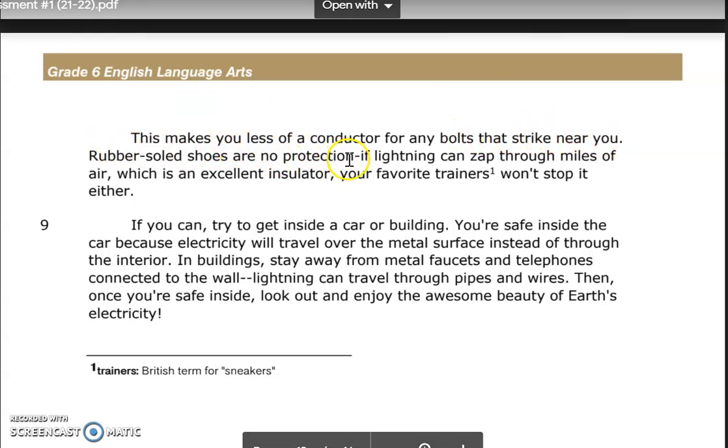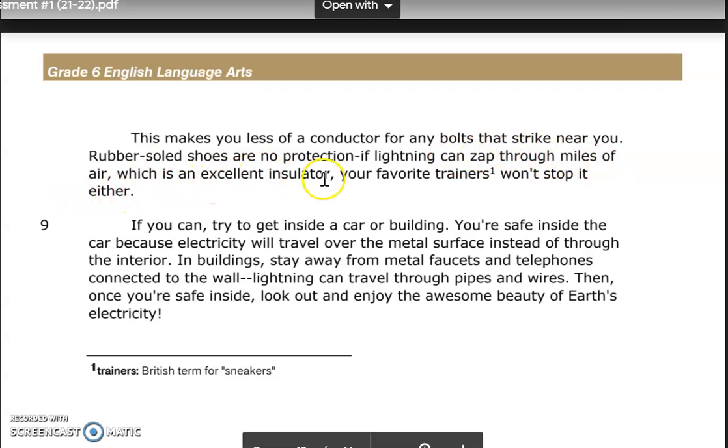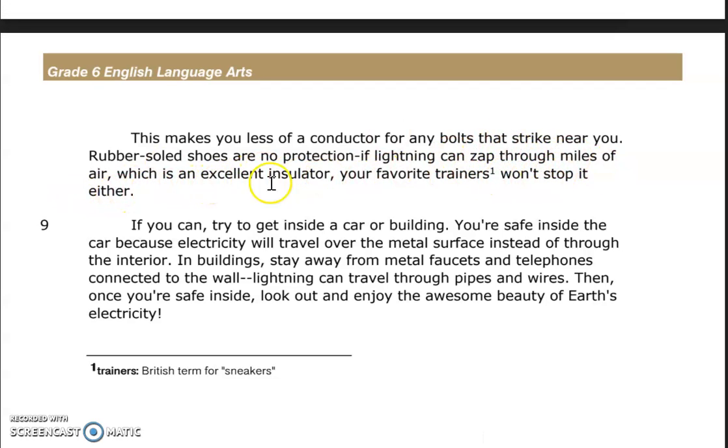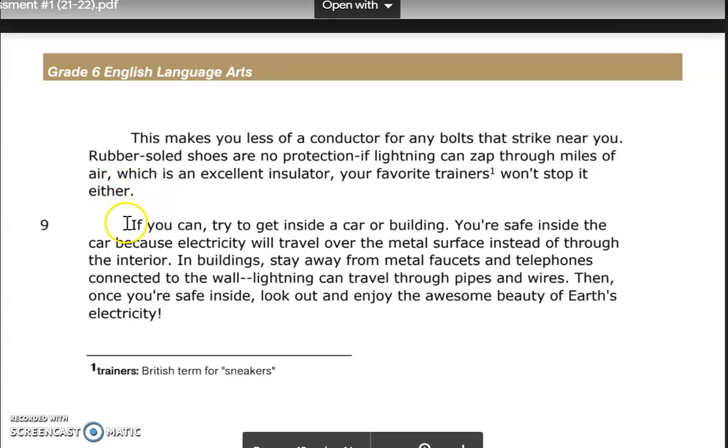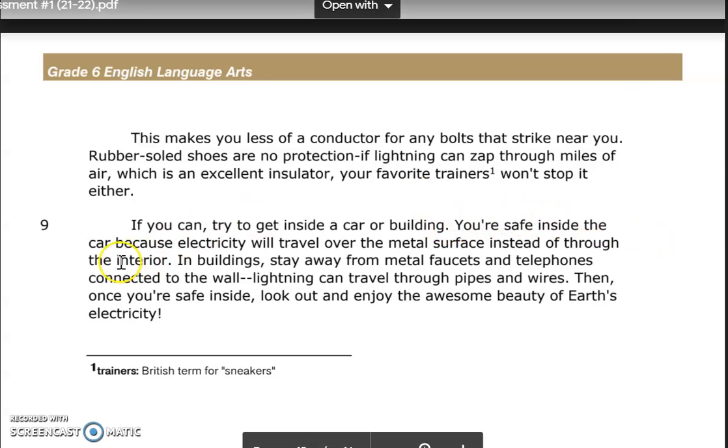Rubber-soled shoes are no protection. If lightning can zap through miles of air, which is an excellent insulator, your favorite trainers won't stop it either. If you can, try to get inside a car or building. You're safe inside the car because electricity will travel over the metal surface instead of through the interior.